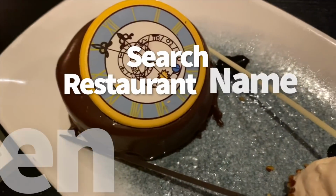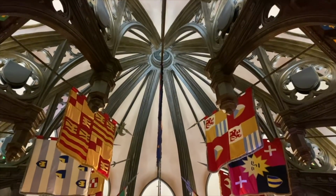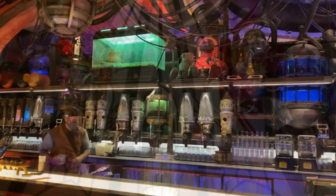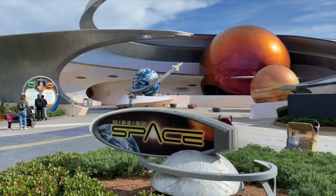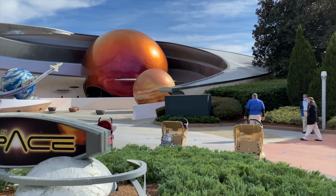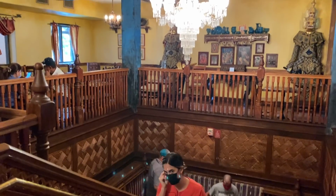So the first one we want to talk about is searching the restaurant name when making reservations. So when it comes to snagging those dining reservations, especially for coveted restaurants like Cinderella's Royal Table and Oga's Cantina, time is key. You're going to want to save yourself as much time as possible when those reservations are released. So first thing in the morning, or if a new restaurant is opening up, Space 220 is coming up, that's going to take reservations soon. So this tip is going to help you. And seconds can be the difference between getting a reservation and not getting it.